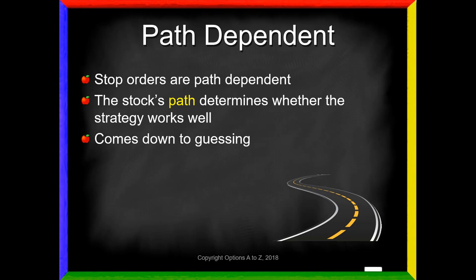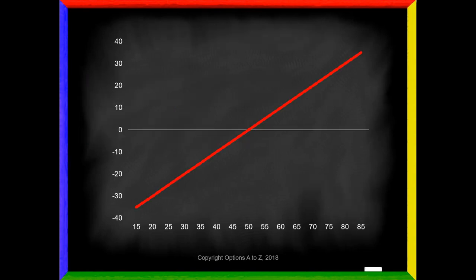And again, the reason that people feel confident with using these stops is because of the fear. But the point is that it always comes down to guessing, and guessing is never a good strategy. Well, how can options help? Well, here's a profit and loss diagram for long shares of stock. We've seen these before in previous videos.